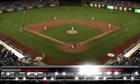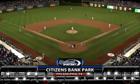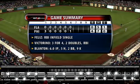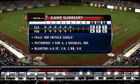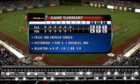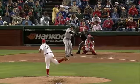Job by Joe Blanton tonight. He has really pitched well in this ballgame. The Phillies have nicked up Andrew Miller in the game, and now they lead it 4-0. Shane Victorino, boy, has he had a big game. 3 for 4 with a couple doubles. He's knocked in a run. Pedro Feliz has an RBI hit.